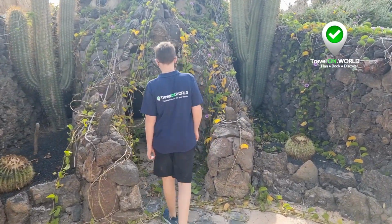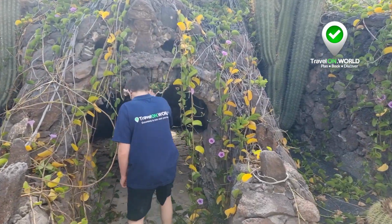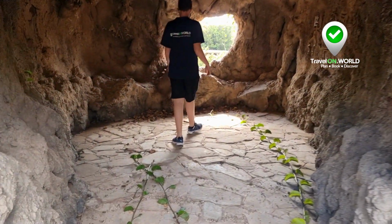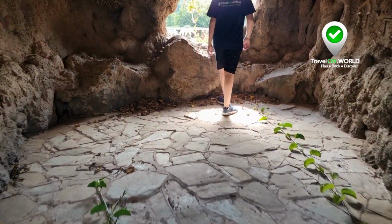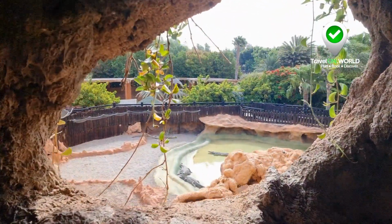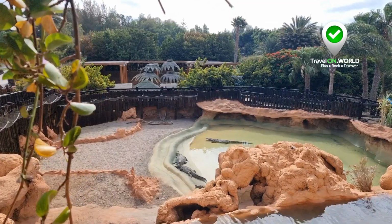Also in the back, you can see a nice view of the alligators or crocodiles, and also a little view of the park. Yeah, we found this little cave that's just above the crocodiles. Not many people see it, and you can have a great view of Rancho.